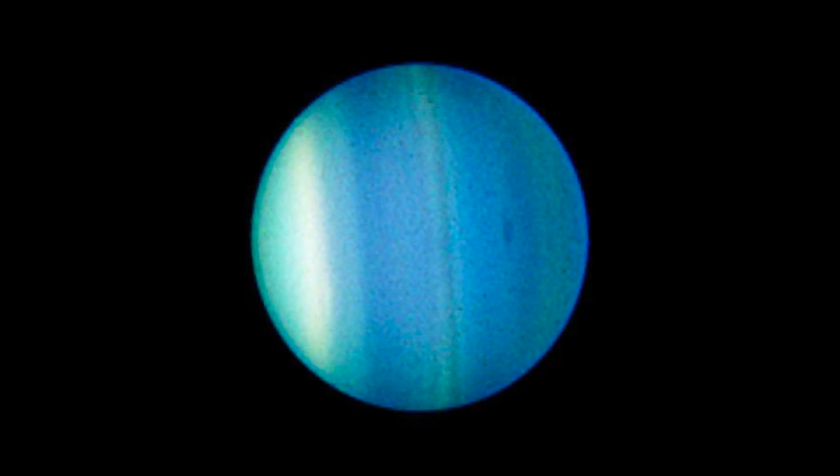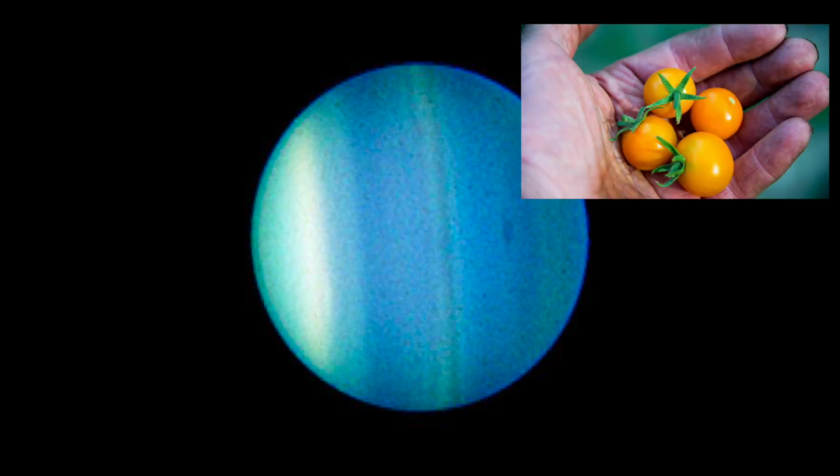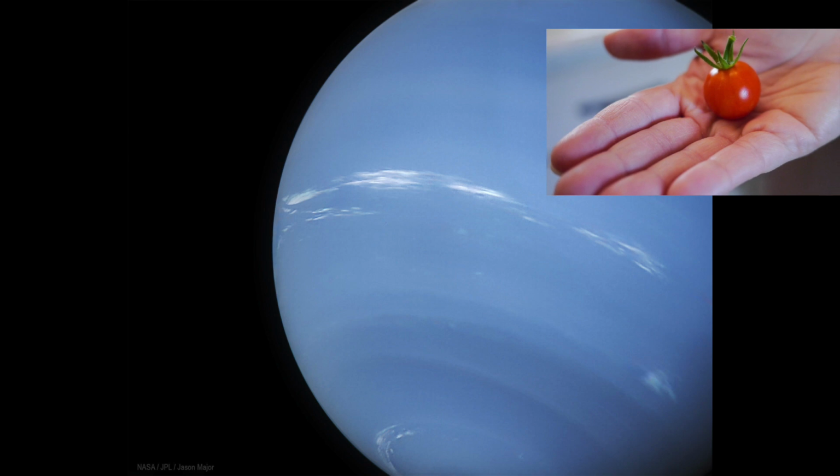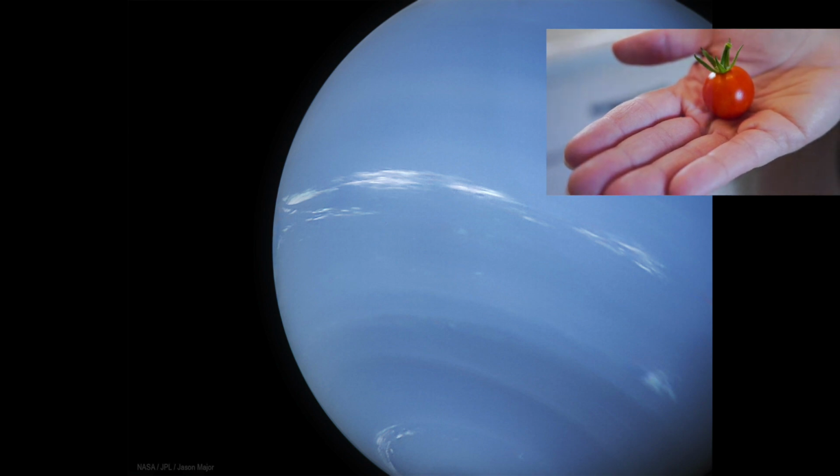Uranus is just over 26 millimetres in diameter on this scale and would be the size of a cherry tomato. These are smaller than regular tomatoes. The last of the 8 planets is Neptune. At just over 26 millimetres in diameter, Neptune would be the size of a cherry tomato too.